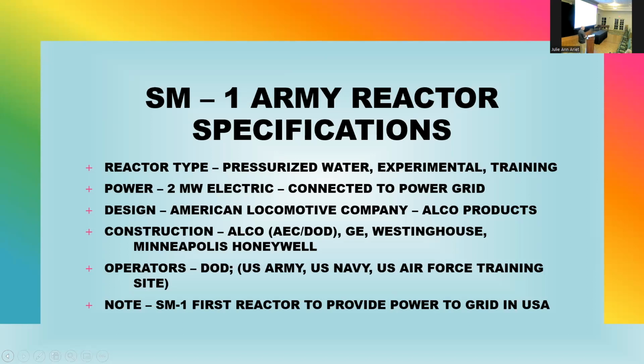In those days, all the instrumentation was supported with vacuum tubes. Remember when you used to pull the vacuum tubes out of your TV and go to the drugstore and test them? That was the stage that we were at. And the operators were the Department of Defense, the Army, and it had Navy and Air Force personnel there mainly for training. And a note that the SM-1 reactor provided the very first nuclear power generated in the United States to a commercial grid system, PEPCO, around Washington, D.C. It beat Shippingport, the AEC's prototype commercial reactor, by about 4 months.